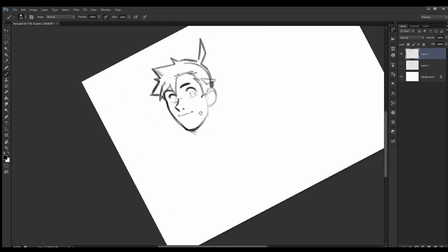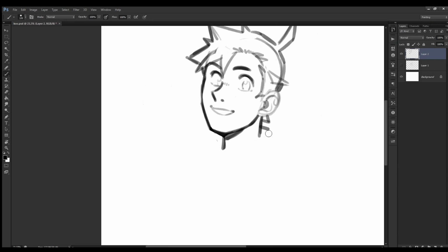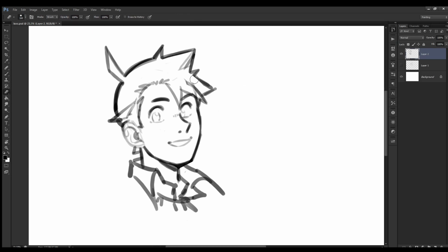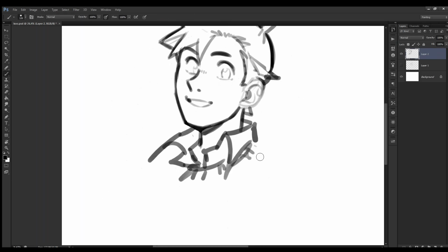For me, sketching a face is a bit like sculpting, where I'm drawing in the facial features and chipping away parts until it looks just right. I also flip the canvas quite a lot, which helps me to see if something is wrong with the proportions.